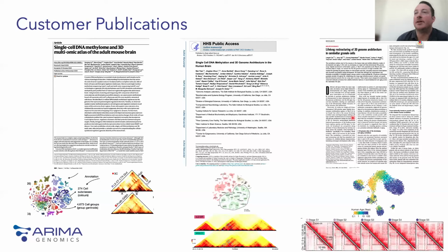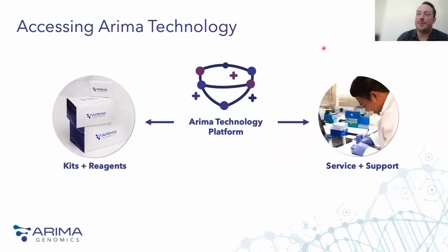Really, since we've launched these kits that enable this, we've had a few different publications, just showing here a couple of the Atlas papers from the Ecker lab. And this one here is what Dr. Chan will talk about, as well as a recent publication in Science from Longzhi Tan and others at Stanford. And I'll just end by saying, if you're interested in this technology, bulk or single cell, be happy to reach out and discuss kits as well as our service offerings for this.